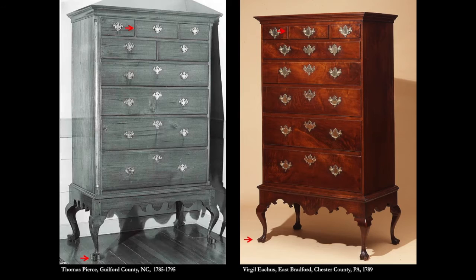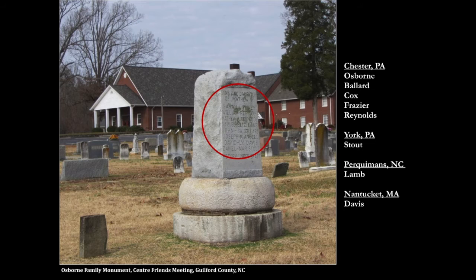And that is the form that Pierce brings with him when he moves to Guilford County. Now, his apprentice lad, David Osborne, represents an interesting family itself. If we go to Center Meeting today, and unfortunately this is a very modern 20th century building, but with a very historic graveyard, there's actually a monument to the Osborne family, noting their immigrant ancestor, Matthew Osborne, who makes the Great Migration down to North Carolina, and then noting all of the different families with whom his children intermarried.